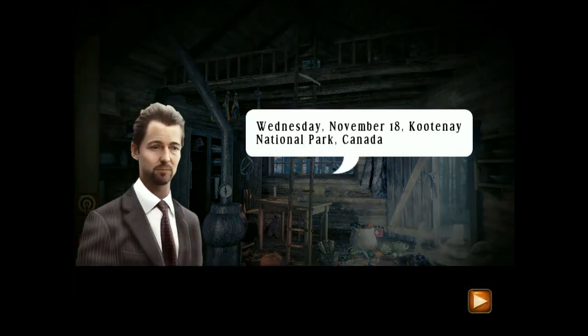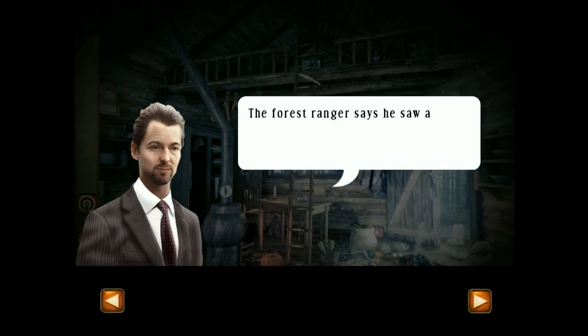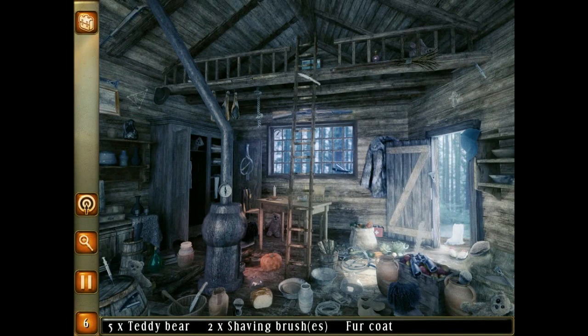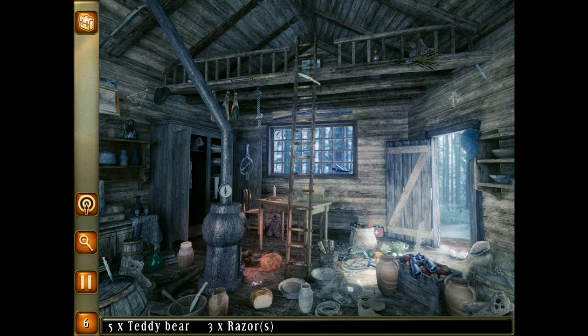And this is where the game crashed, so let's be careful. Alright, so fur coat, yes. Shaving brushes. 1 and 2. Furry boots! Razors! So many razors. 3. How are there 2 more razors? This is ridiculous. Alright, so where's that other razor? Ah, there it is. Alright, now it's just a question of teddy bears.